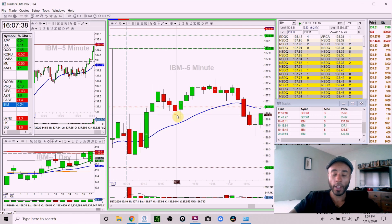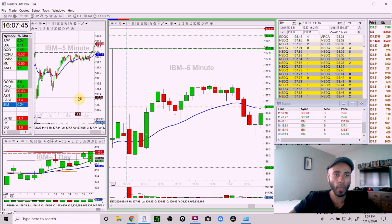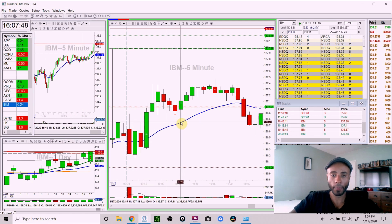And then I noticed that it bounced off the 20 EMA, and the selling was just to shake people out, to scare the people who went long here. And then once I saw that, plus the people who went short here, thinking that it was going to sell off, those people are now trapped. Knowing that, especially when it reversed and then went above this bar, I went long again.